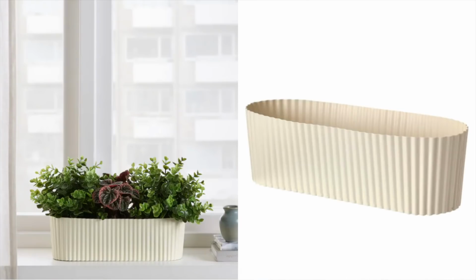Next is this plant pot that is $4.99. Now, I didn't 100% love the color. I think it's a very unique color. It almost matches what I'm wearing, but it doesn't really match well in everyone's home, but a little spray paint can change that. I think this is a great option to put on your windowsill and just have your plants in it. Again, it is a super affordable option for you to pick up from Ikea.